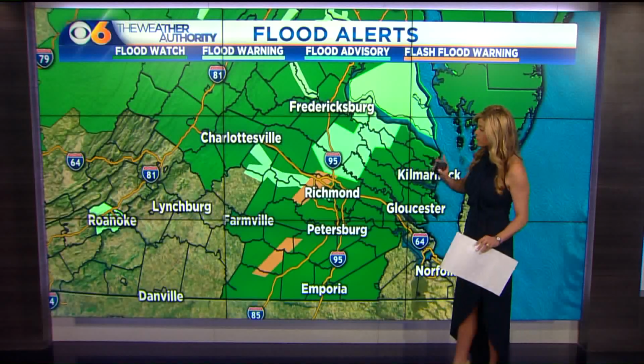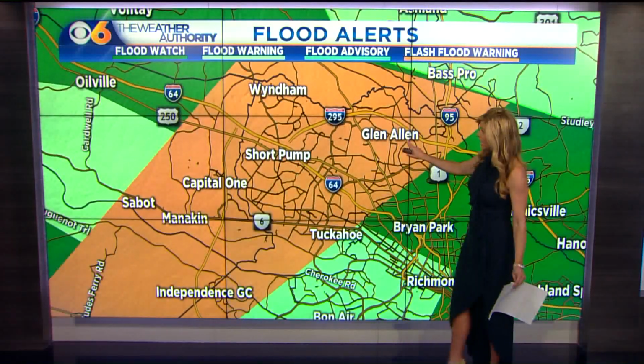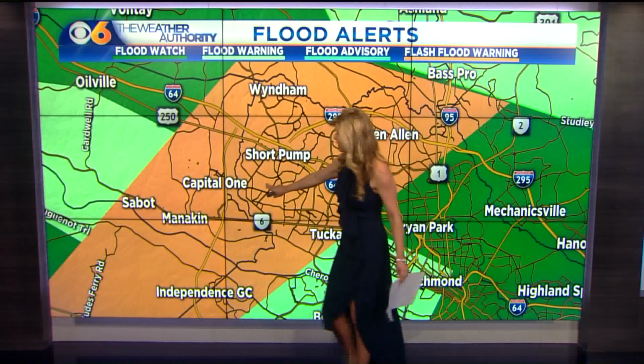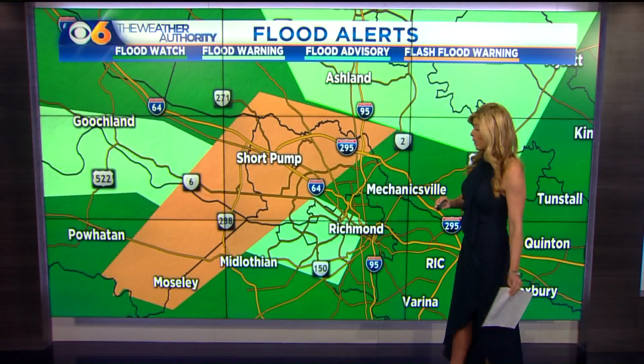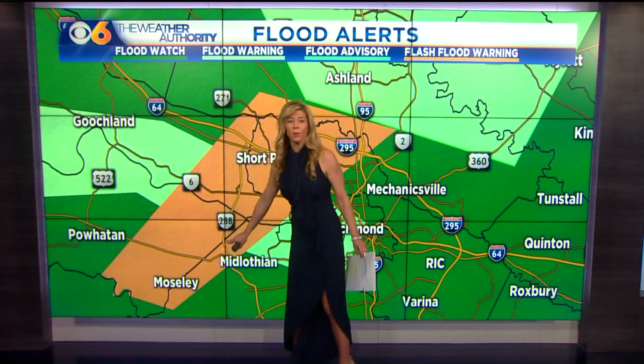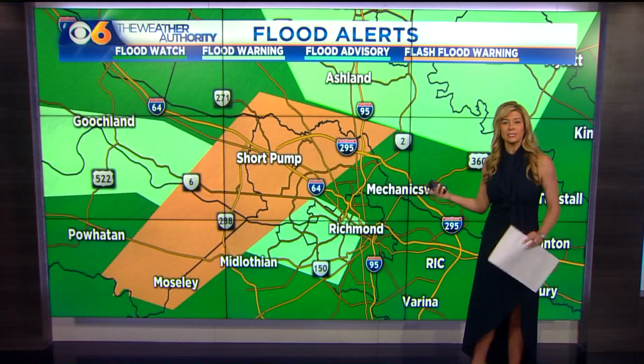Here's a look for you. We've got a flash flood warning for areas just around Short Pump, along with Glen Allen, going into Wyndham, Capital One, Mannequin Sabot. That is going to continue to stick around with us throughout the next few hours. That also includes down into Mosley. You're not limited to these areas, but this is where we are really beginning to see waters rising.